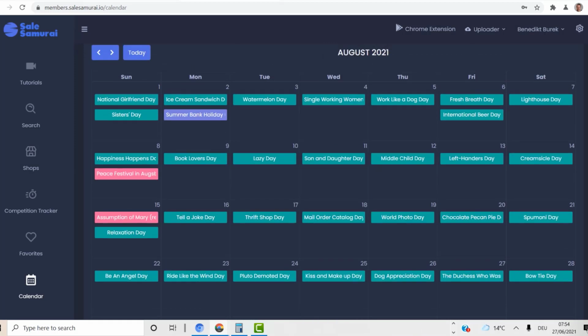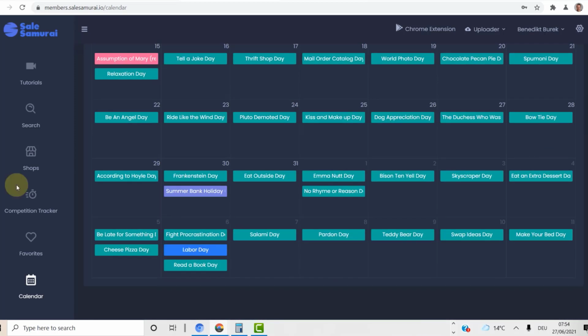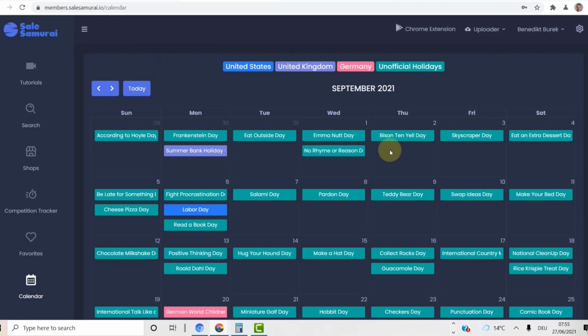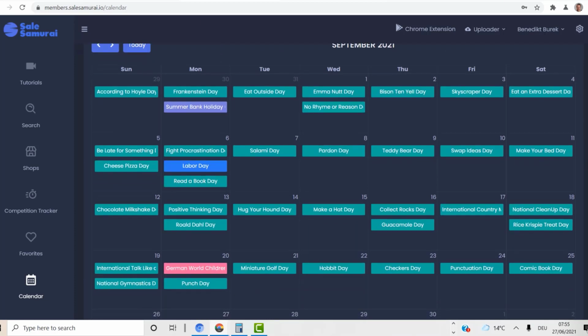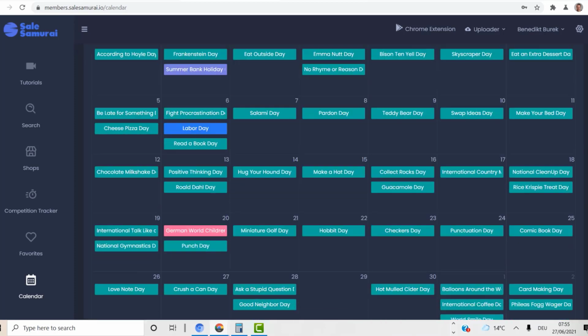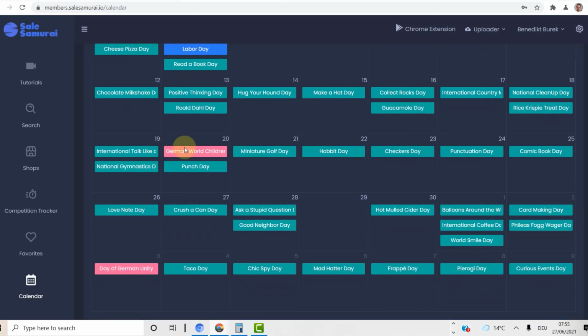Next official holiday coming up is Summer Bank Holiday in the UK. Now, I'm not sure how much you can do for that, to be honest. And then Labor Day in the US is probably a big one. We could also have an outlook into September, because you guys want to create ahead. And the only other official ones that come up are German World Children Day, probably, and Day of German Unity. Now that's a big one.